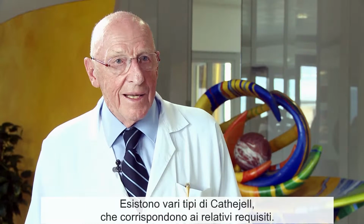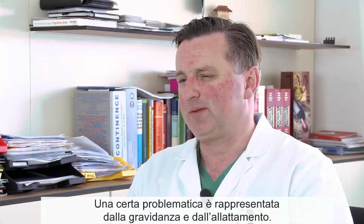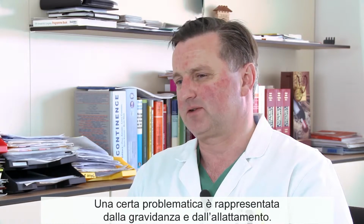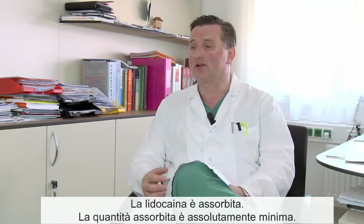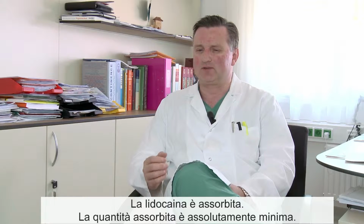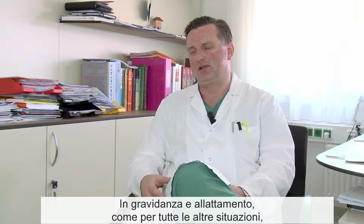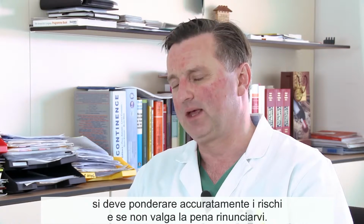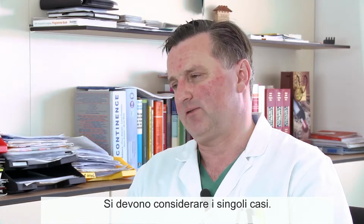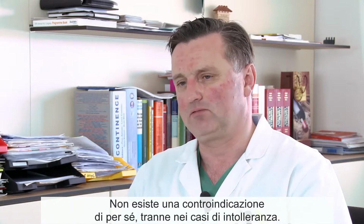There are various types of Cathejell that correspond to respective requirements. Pregnancy and breastfeeding is a particular issue. The lidocaine is absorbed. The absorption rate is very low. If it is required during pregnancy and breastfeeding, one should perform a risk assessment, as with all other cases. Each individual case must be considered. This is not a contraindication per se, unless in case of an intolerance.